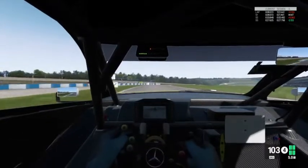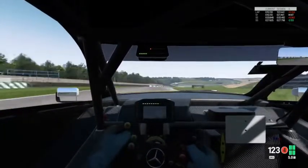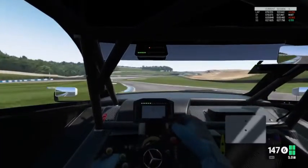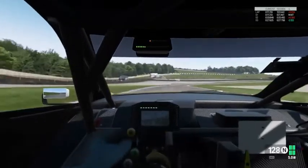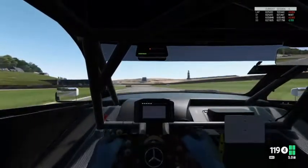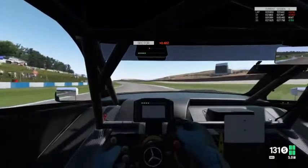Brakes hurting me there. Now with the slightly reduced brake ducts, the brakes are going to get to a higher temperature, which, as I said, if you are doing lap after lap after lap, it is going to hurt you in the long run, as it has done there for me.